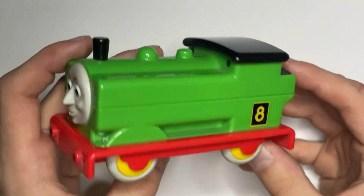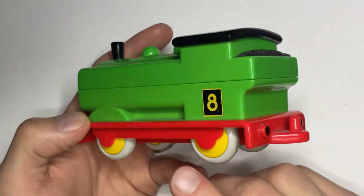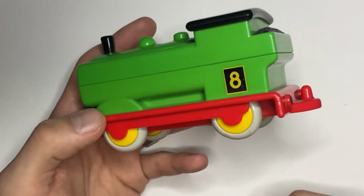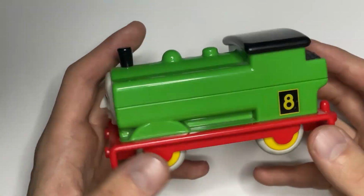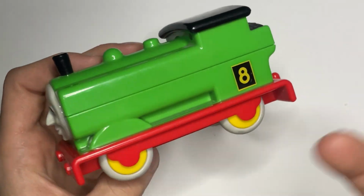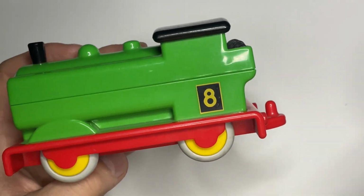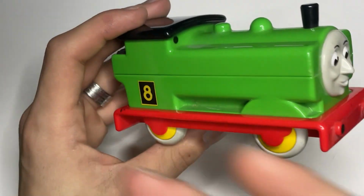It's got a very accurate shape for being a Pannier engine, or Duck. Kind of oddly, they gave this guy yellow wheels, and that is something you will see moving on in this video, but it doesn't really take away from Duck. I mean, at least it matches his number here, which is also pretty well applied on both sides. Looks very accurate.